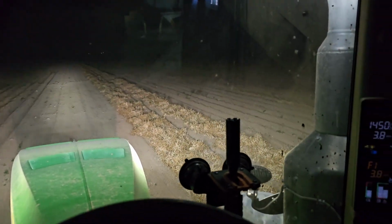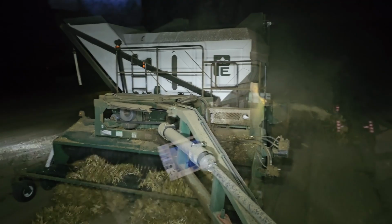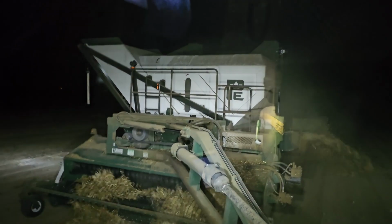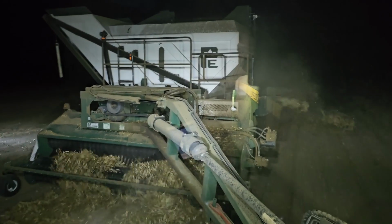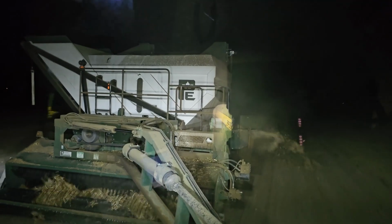Well, I can tell you one thing. This bean combine sure works a hell of a lot better on this tractor than it does on our Cat. I don't know, it's so much faster, it seems like, to get anything done. I don't know if it's the IVT transmission or if we're just more used to the controls and it's more comfortable in here. But I feel like we can get a lot more done in this tractor than we do with the 2-track.